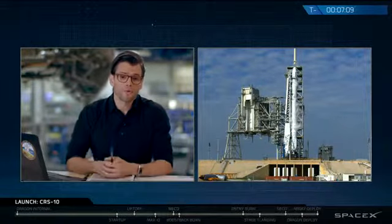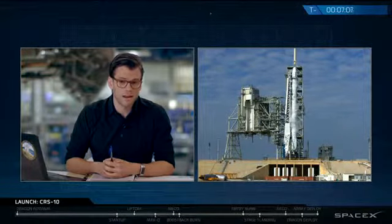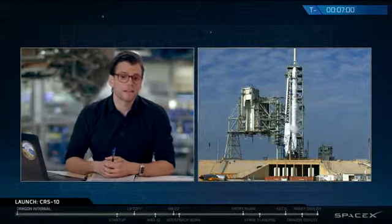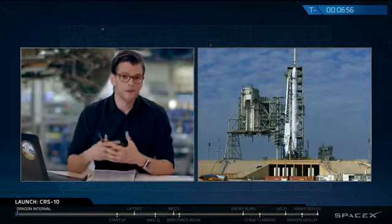Now, if you've watched our webcasts and our launches in the past, you'll have noticed that in about a minute or two from now, you would see the strongback, that's that white structure just to the left of the structure of the rocket, begin to open up and retract away to about a 70-degree angle. Now, this is a new pad for us. We do update a lot of our systems from time to time.